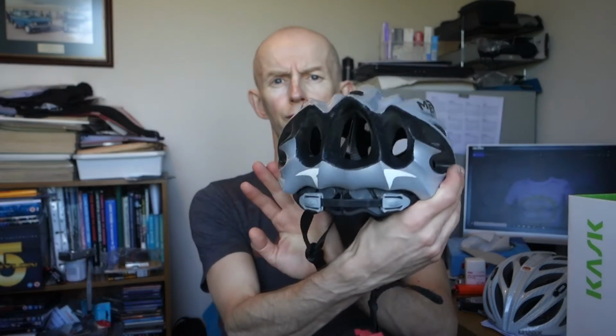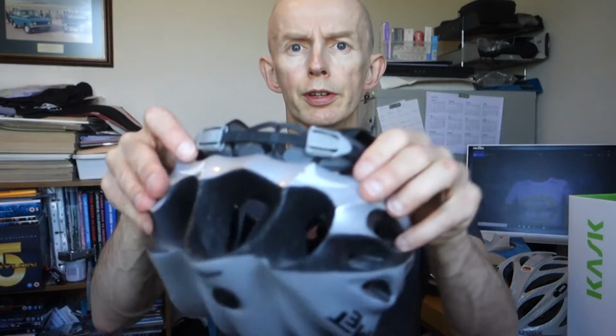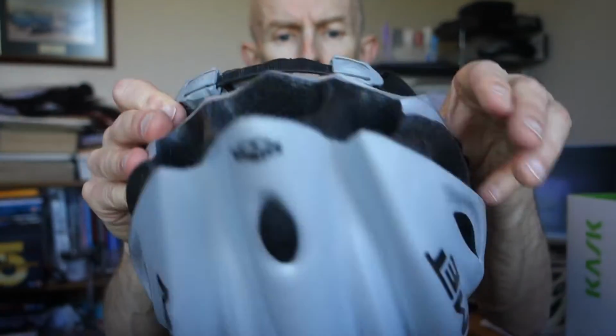Neil got me this from the bike shop many years ago. Met, obviously a German make, I think. They make bicycle helmets, and helmets for horse riding, that sort of thing. This one is really old. I've had it a long time. It's got the adjustable system at the back, and a clip underneath. I used to use this one for cyclocross.